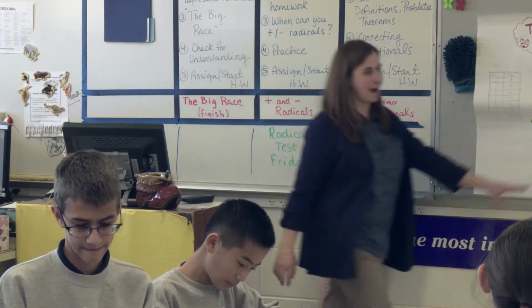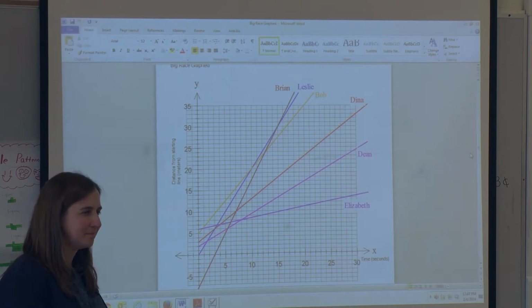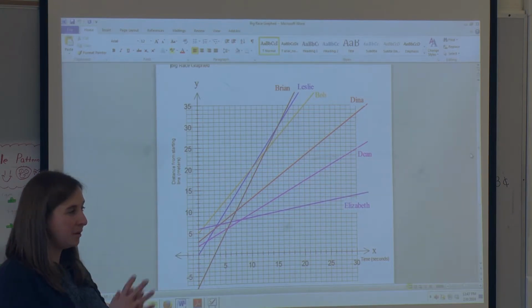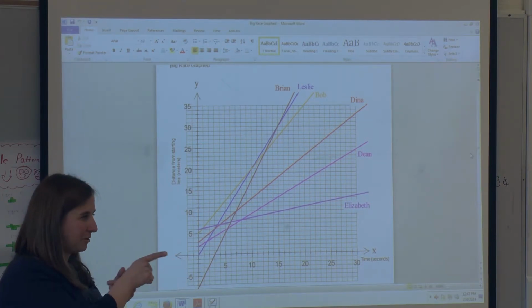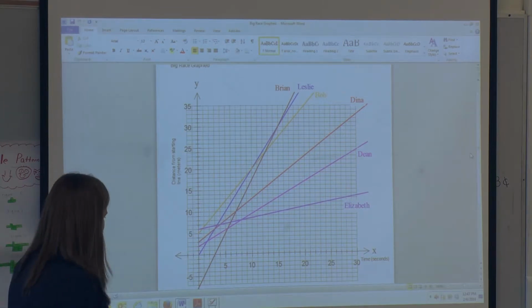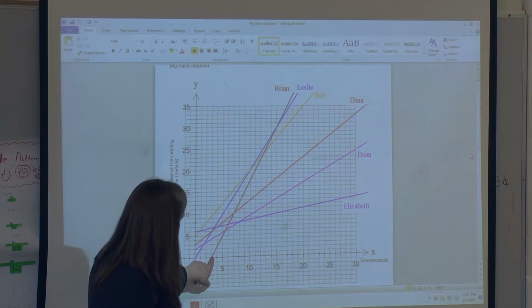Okay, so here's my graph. Chloe, with Brian, don't you have to add on to the 14.25 the 3 seconds that he wasn't moving at all? Okay, so Haley, when you figured out 14.5, did you add that 3 seconds? Well, I made a graph originally, so I started him at 0 meters at 3 seconds. Okay, so right here? Yeah. Okay, so here we have Brian.